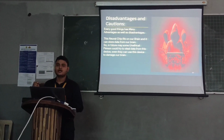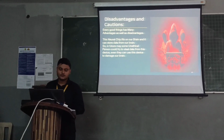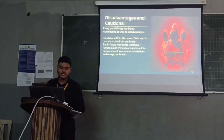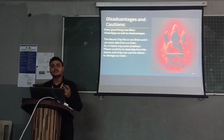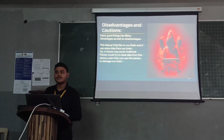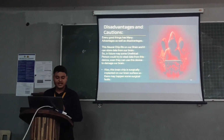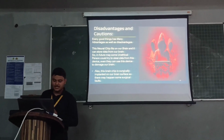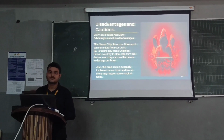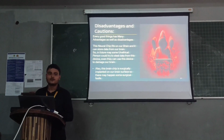We know everything has a good and a bad side, so it also has advantages and disadvantages. The neural chip is fed by our brain, and it can store our brain signals and data. So in the future, any unethical person could try to steal the data and control our brain through the chip. Also, the brain chip is surgically implanted on the brain surface, so there may be surgical faults by the doctors, and the patients may also have many diseases. So it is our responsibility how we use it for good and bad opportunities.